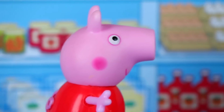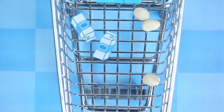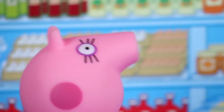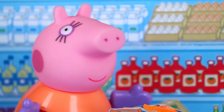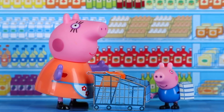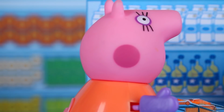I'll go and get the eggs now, Mummy Pig. Okay, Peppa. I found them, Mummy Pig. Gosh, that was quick. Put them in the basket then, and I'll cross them off the list too. Now let's find George. Doop-be-doop. George? George? George has gone to look for the flower. George, have you found the flower? Oh, well done, George. Let's put it in the basket. Into the trolley goes the flower. Let's cross it off Mummy Pig's shopping list. Now we need to go to the checkout and pay for the ingredients.